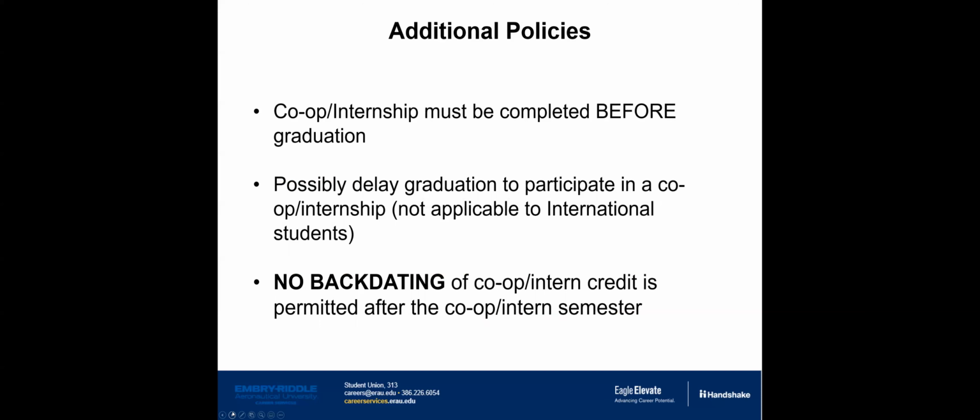That means if you've come back from a co-op or internship and you didn't register, you cannot do it at that time. Although if the semester's already started and you realize you could earn academic credit and contact us, depending on how many weeks or hours are left of your scheduled work term, we may be able to register you for a decreased number of credits. Next.